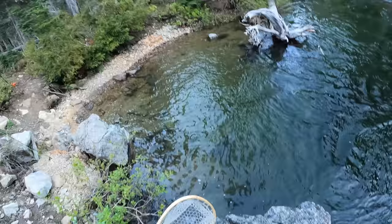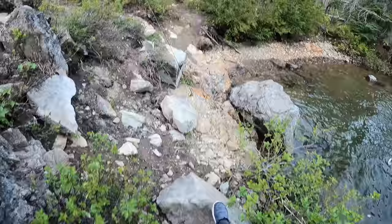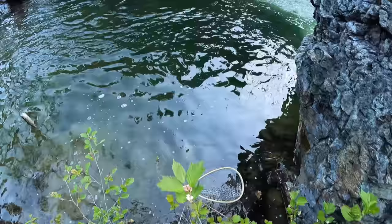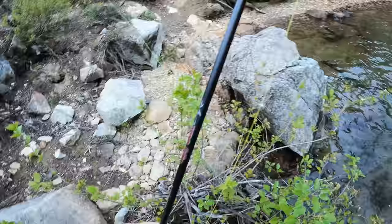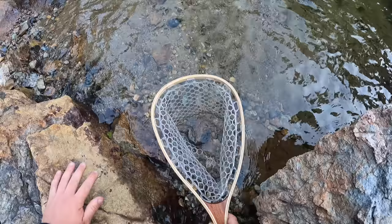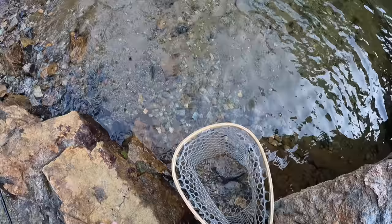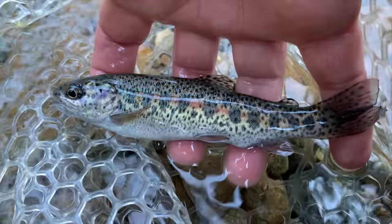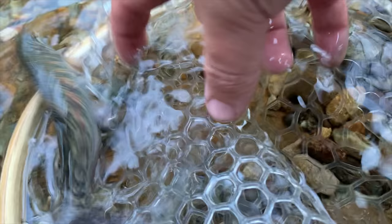Oh, no, my net. Oh, and it's a little rainbow. Oh, in the net he goes. Let's get the lure out. There we go. All right, we're gonna kind of keep this guy in the water. Oh my goodness, the colors on this little guy. Oh, he's beautiful. Absolutely beautiful. Remember, always wet your hand a little bit before handling a trout if you're gonna release him. You can see it's a wild, beautiful little rainbow trout. Look at the markings and the color. Guys, do you think? Oh, and he's gone.